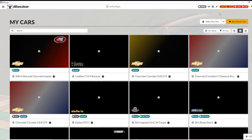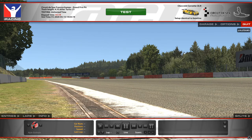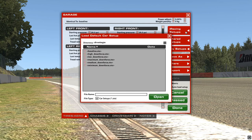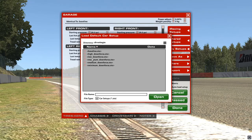Well, looks like I'm gonna have to download a trading paint. Well, I'm gonna need to anyway. So here we are, C8R. Let's see what stuff we got for this. I'm gonna do one or two. There's a low downforce, medium. Oh, minimum and medium.